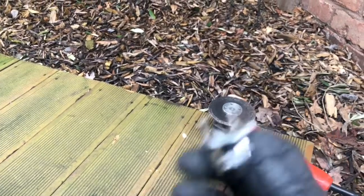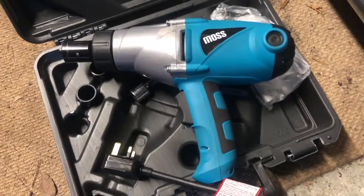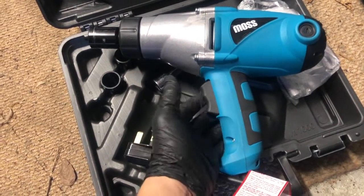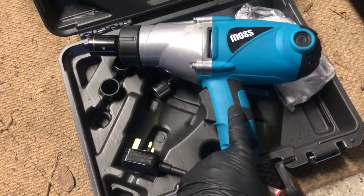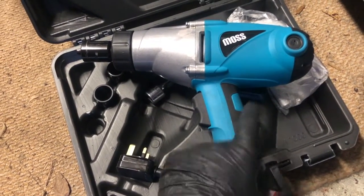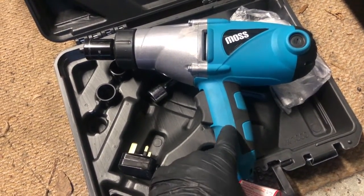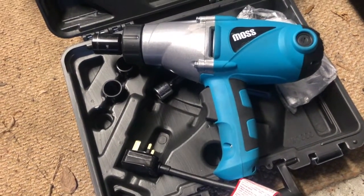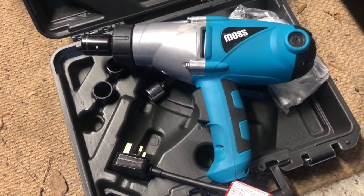£3. There you go. The money I just saved making that 4-prong socket myself was £50. This I bought as well for the job. So the money I saved paid for this. This was exactly £50. So got myself an impact wrench, and hopefully now I've got all the tools for the job.